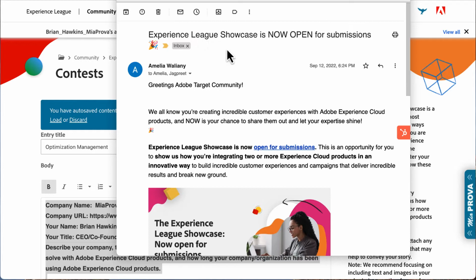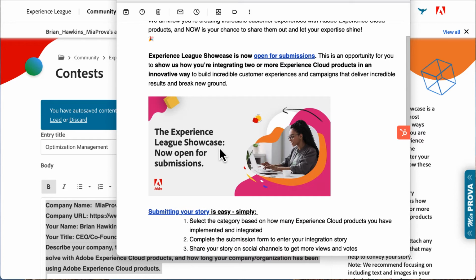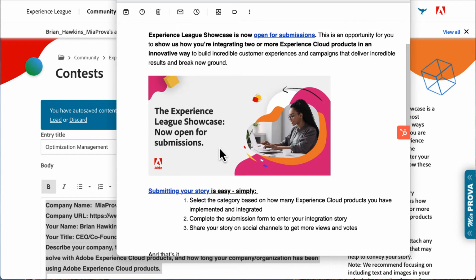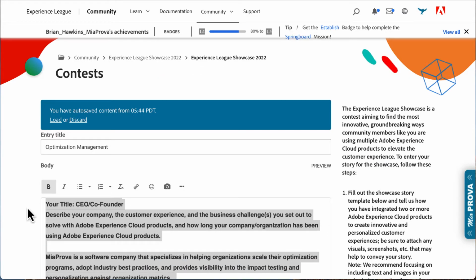About a month or so ago, we got an invite. We participate in the Experience League, and we got an invite to participate in their showcase, a little contest they're having about integrating multiple Adobe solutions together. We do a lot of that, obviously, at Mia Prova. I've done a lot of interesting integrations over the years. So we thought we would submit Mia Prova and just kind of highlight that as one of the submissions. And I thought it'd be easy to do with a video.